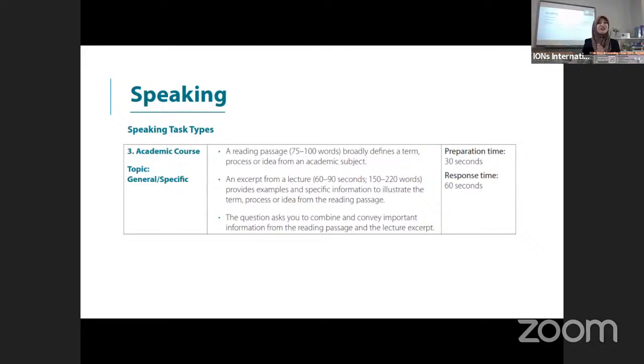And then your job, again, because this is an integrated task, is to summarize both. When we summarize, we have to summarize the listening. Let me say that again. When we summarize, we have to summarize the listening. Because the question is about how the professor responds to the reading. How does the professor respond to the idea in the reading passage? Which means that the reading passage, while it is important, serves only as a foundation, as the basic information only. We need to focus more on the listening part.